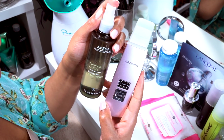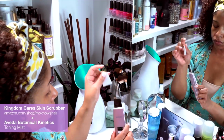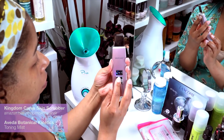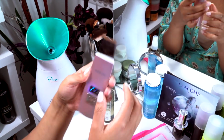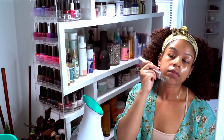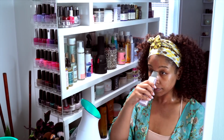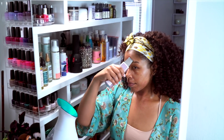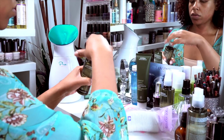After steaming, I am going to apply my toning mist and use my skin scrubber. This vibrating ultrasonic wave device rejuvenates, removes dirt from pores, leads to improved nutrition absorption in the skin, and increases circulation for better elasticity. You have to use water or toner with this tool to prevent burning. I prefer toner. Also note, you may have some redness, as I do, immediately after using this tool, but don't worry, it only lasts a few minutes.